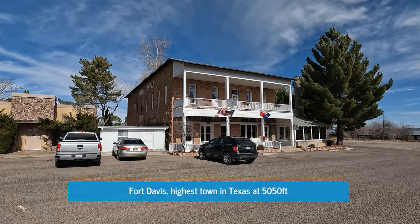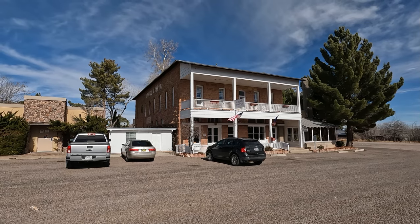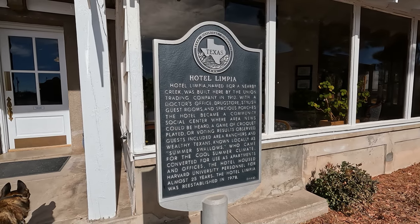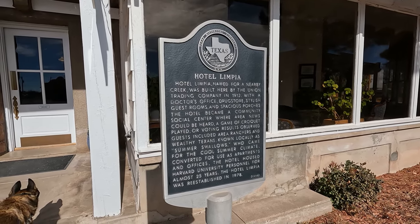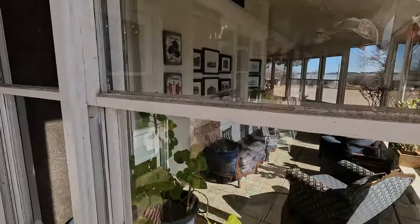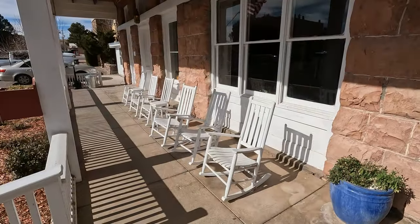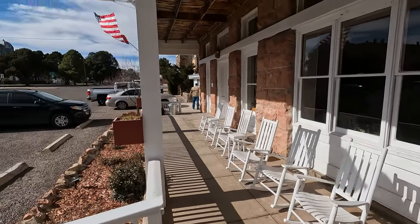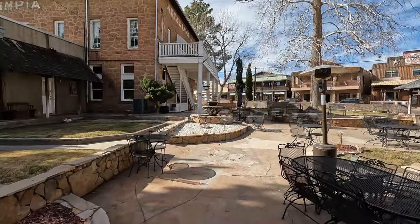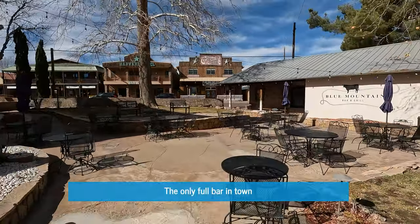This is Hotel Olympia in Fort Davis, Texas. It dates back to 1912. It even has a historical marker where it says that it was built by the Union Trading Company in 1912. And this right here, this is the lobby or part of it. The backside of the Hotel Olympia, and it's connected to the Blue Mountain Bar and Grill.